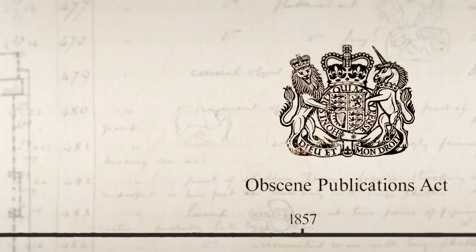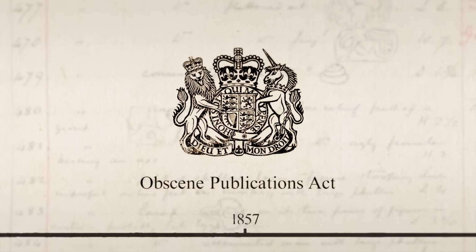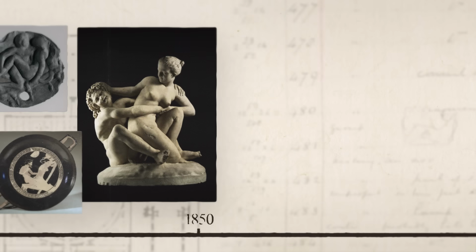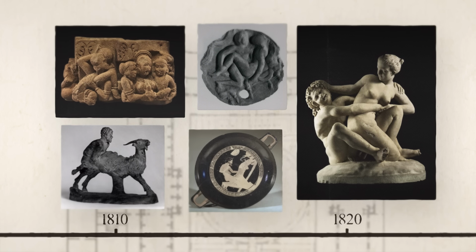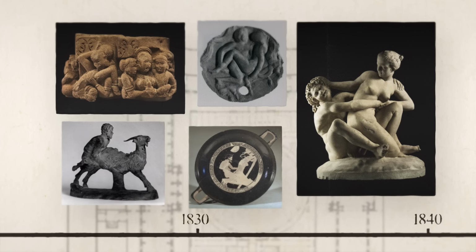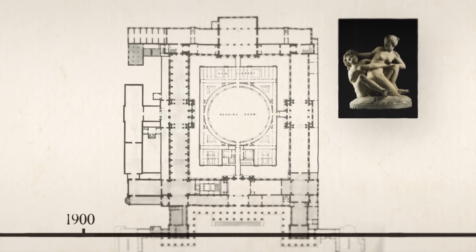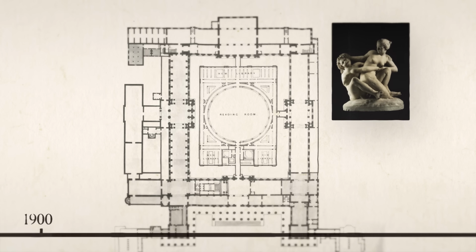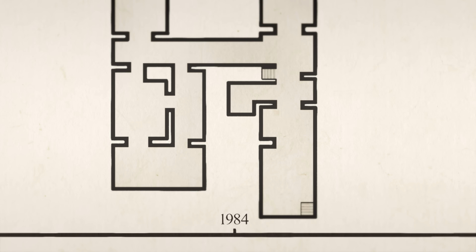And it's often been thought that it was partly a response to the Obscene Publications Act of 1857. But in fact, it does seem like the museum had been setting sexually themed objects aside as a part of a gradual process over a much longer period. The Secretum collection was dispersed in the early 20th century, and the Townley nymph and satyr goes back on display, certainly by 1984, when a new set of Townley galleries was created in the basements.